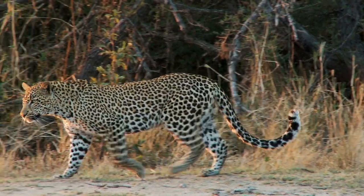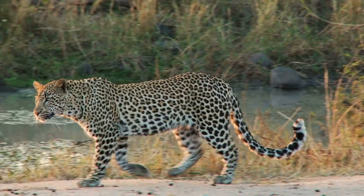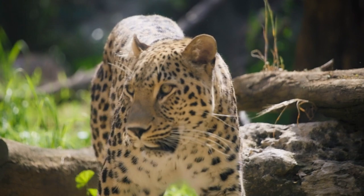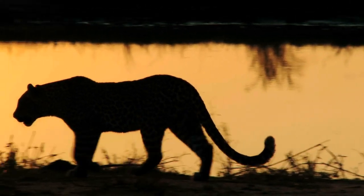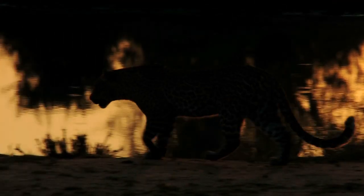Leopards, although more elusive, are also residents of Khao Yai National Park. These magnificent big cats are top predators in this ecosystem, contributing to the balance of species within the park. Leopards in Khao Yai are typically nocturnal and very secretive, making them a rare sight.